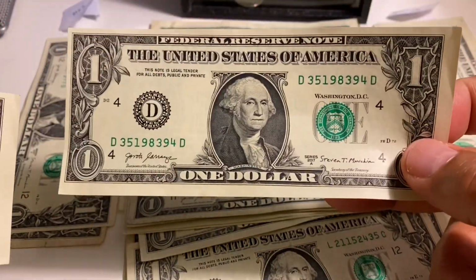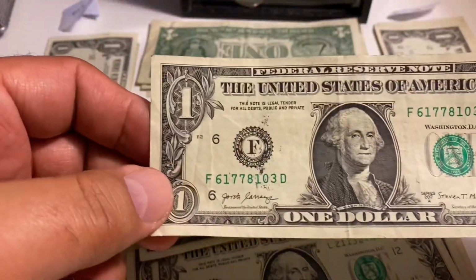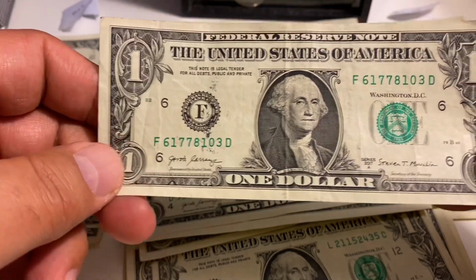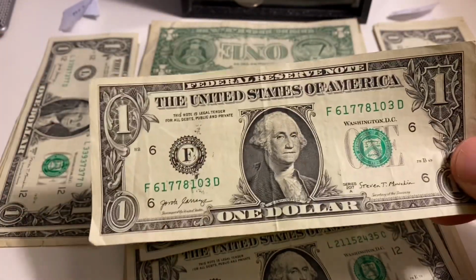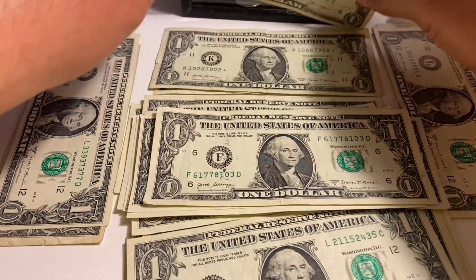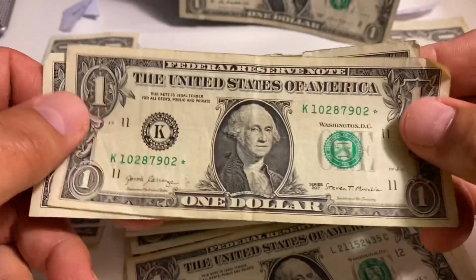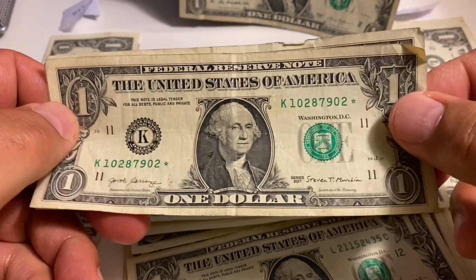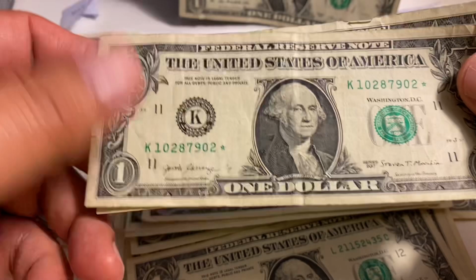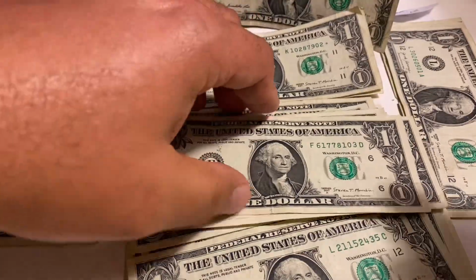So that's pretty cool. And this one also is a really nice error note. Quite a bit of over-inking here on the F stamp. So we'll check into that. I think that might hold some value as well. And of course, we have the 2 other star notes in this hunt. Both of these I did research, and they were 3.2 million run size each, so not very rare. Based on the quality of the note, maybe they could fetch a few dollars each over face value.